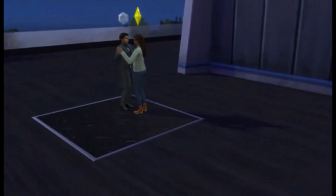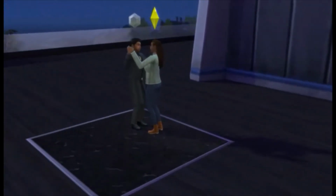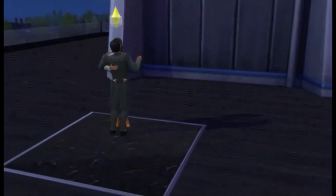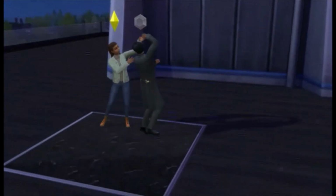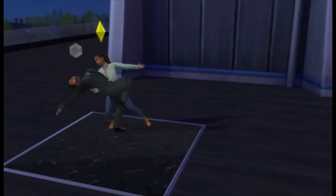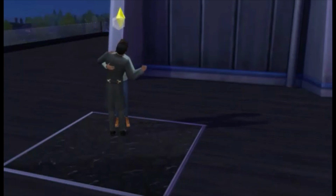Just make sure if you have the Seasons pack, they don't change into their weather-appropriate clothing before they get up there, because while this is cute, it did not give me the dance under the stars vibes that I was desperately going for. All in all, if you've got a couple of nerdy Sims who love stars and planets, this might be a fun one for you. And that concludes our list of unique wedding lot types.